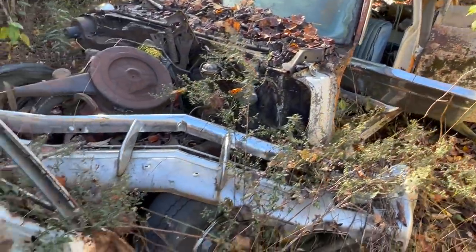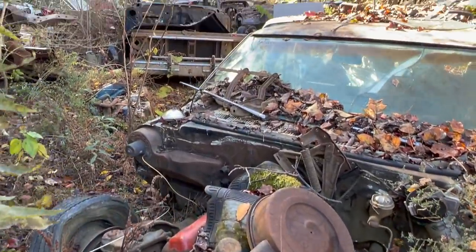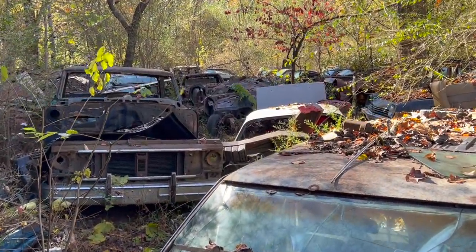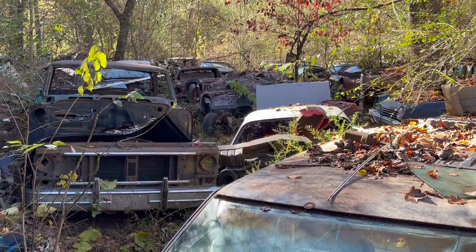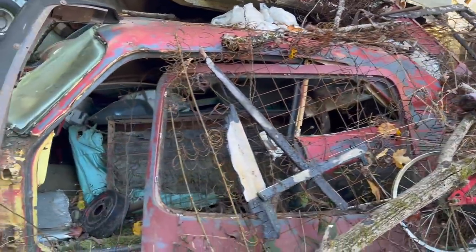This looks like a GM A-body car. Not real sure what it is because it's just all stripped out, but tons of different types of vehicles in here. Some full-size, some mid-size, some compact cars, just a lot of cool stuff. And a lot of Chevrolets.